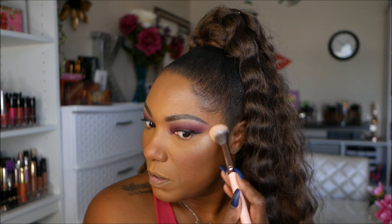Lord have mercy. Let's go ahead and finish these eyes. I'm gonna go back into the Huda Beauty Ruby Obsessions. I'm gonna go into that dark red and just smoke it out a little bit with the light red, I think. Since I am so smoky on my eyes, I'm probably just gonna do a black eyeliner.